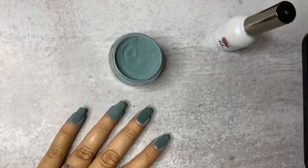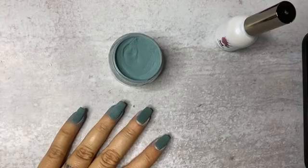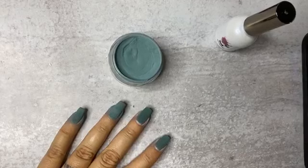Gina, I am wiping the excess powder off. I think you're confusing step 1 with step 3.